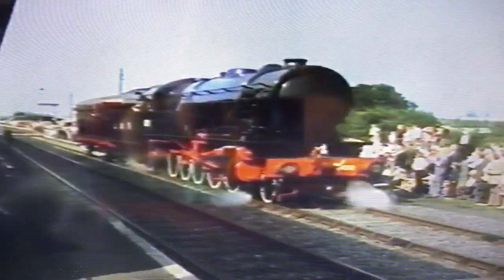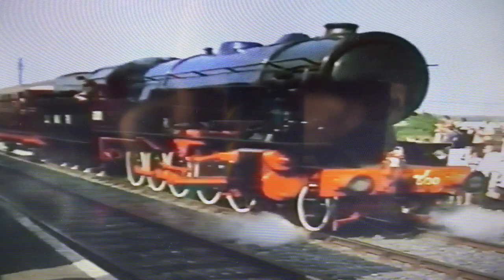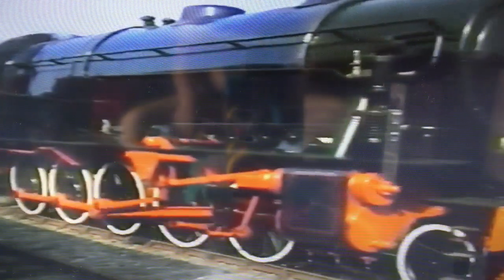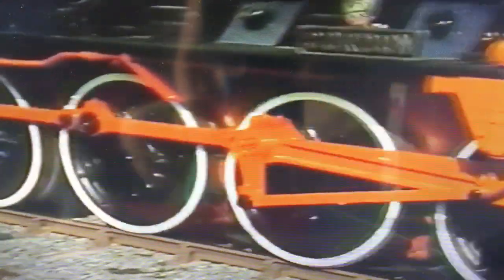Whilst this one, the formidable 2-10-0 Gordon, is on the Severn Valley Railway. Built in 1943 to R.A. Riddles' austerity designs, she was one of the class that worked overseas, helping to restore rail traffic in war-torn countries.